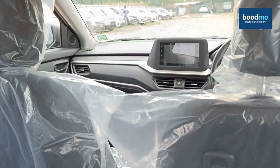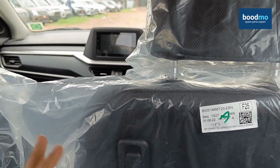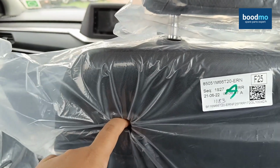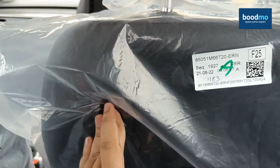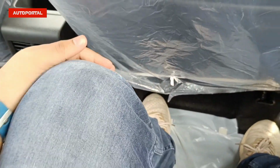So the front seat has been set to my height over here. My height is about 5 feet 9.5 to 5 feet 10 inches, somewhere between that, so you can have an idea about the kind of space the Brezza is offering. You definitely get a hook on this seat so you can hang small knickknacks in case you need to. So let's have a look at the overall space.